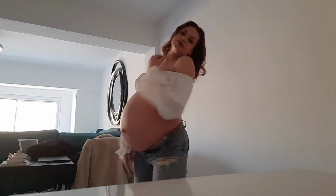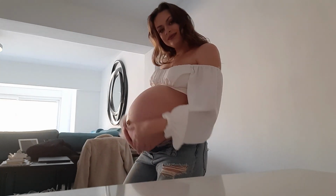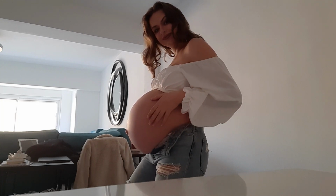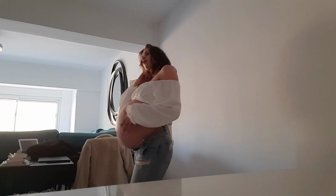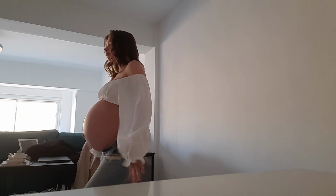Okay, here we are with the second outfit, and I'm in love. I was so, so in love with this outfit. I absolutely loved it. I think there's no better combination than white and denim together. And I loved the sleeves. I loved that there was a crop top that I could show off my bump. It was just an absolute perfection overall.